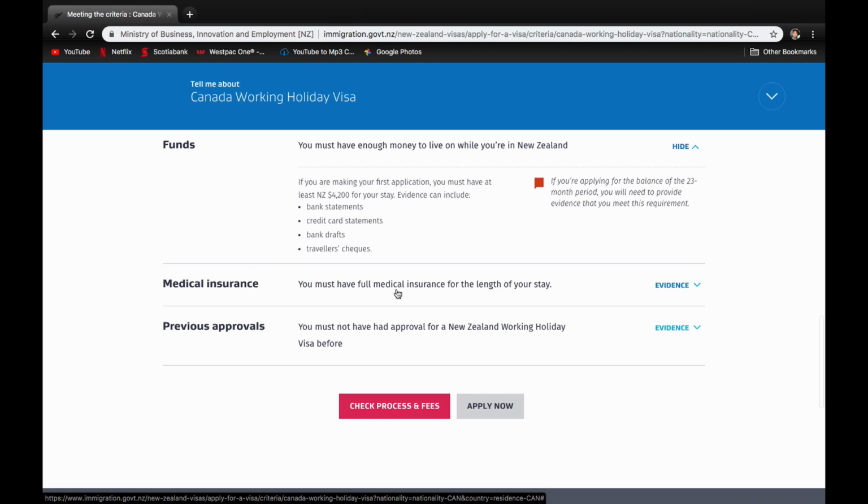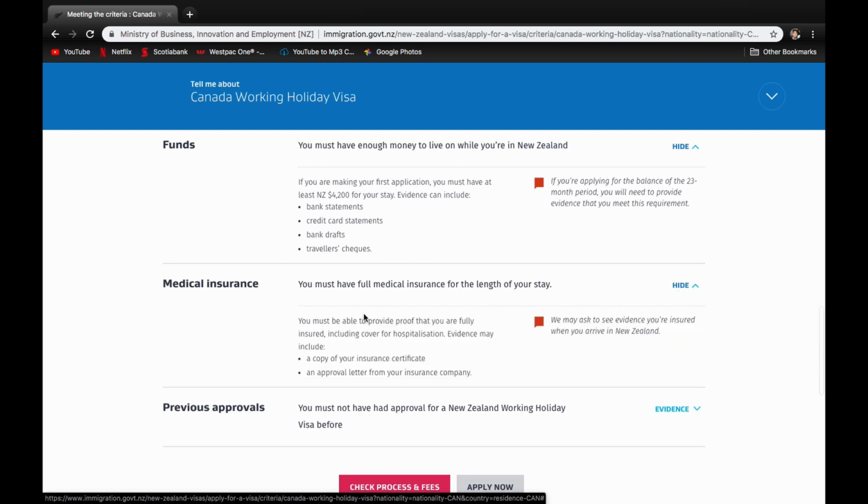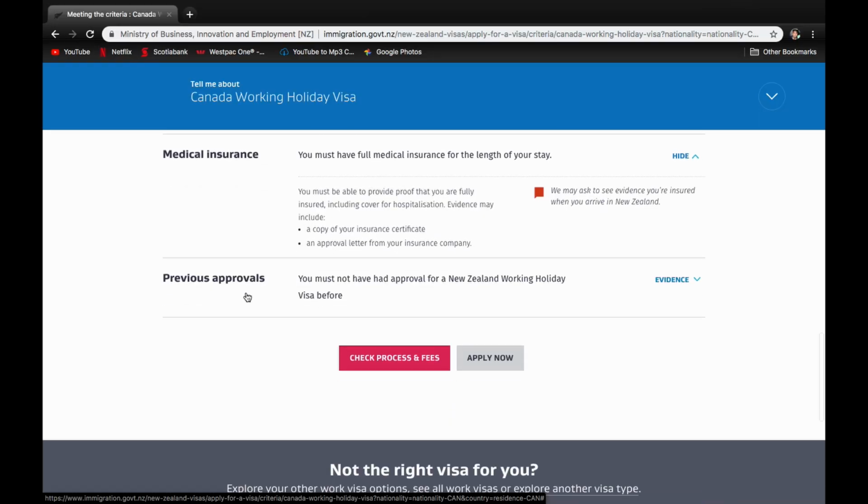So, medical insurance: you must have full medical insurance for the length of your stay. In order to prove this, you have to have a copy of your insurance certificate. This is the step that you're going to do after you've applied for a working holiday visa. I'm probably going to do another video on this, talking about the different medical insurance companies that we looked at and the entire process, but I'll save that for another time. And last but not least, previous approvals. You must not have had approval for a New Zealand working holiday visa before.